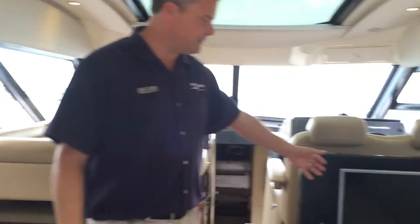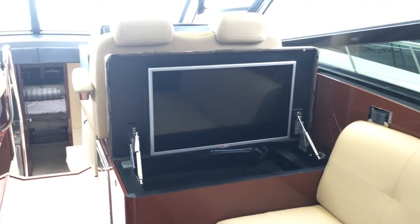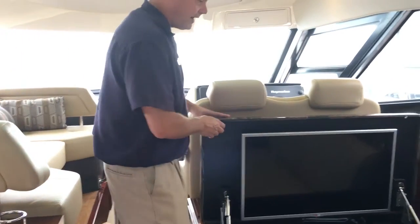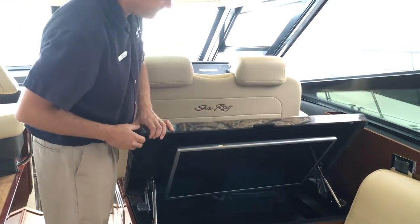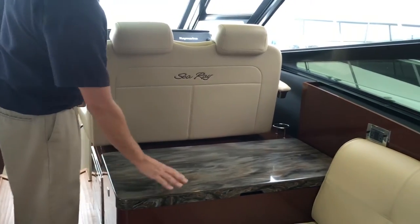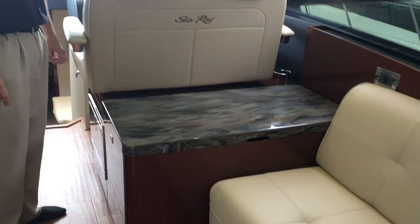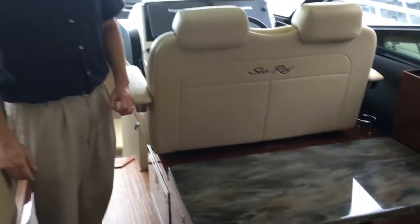We have our entertainment center just forward here with our TV DVD system that does hide away when you're not in use. Very slowly lowers itself down. You can use it as a nice table. You can put hors d'oeuvres and that sort that you're looking to entertain with.